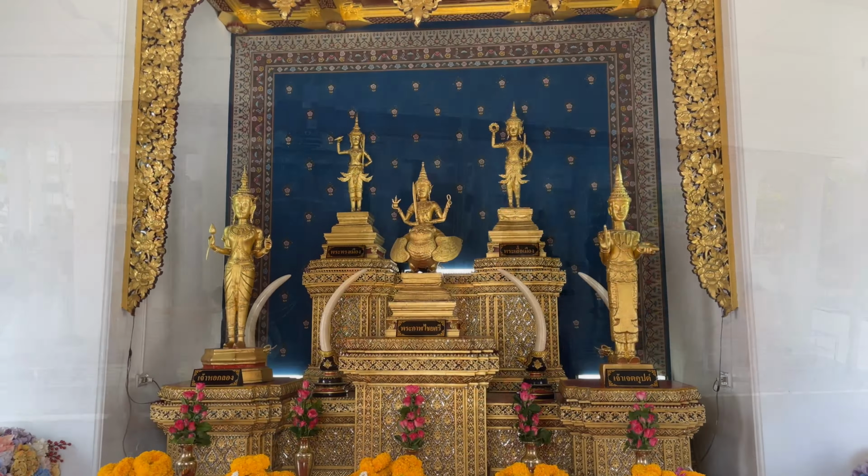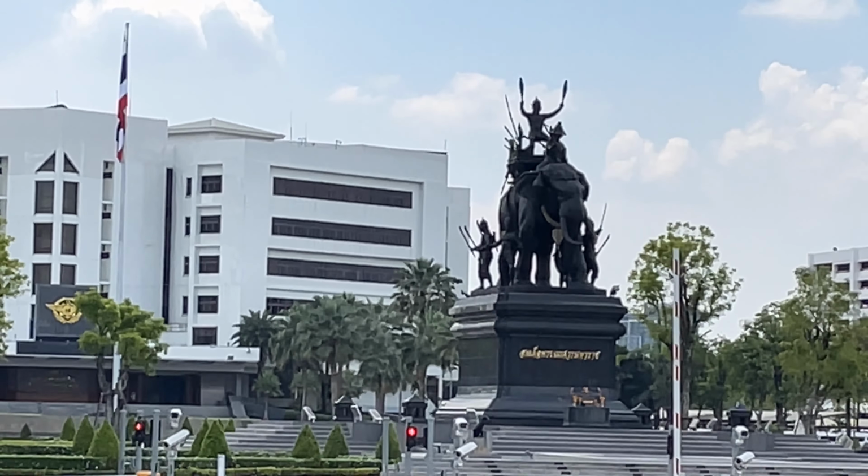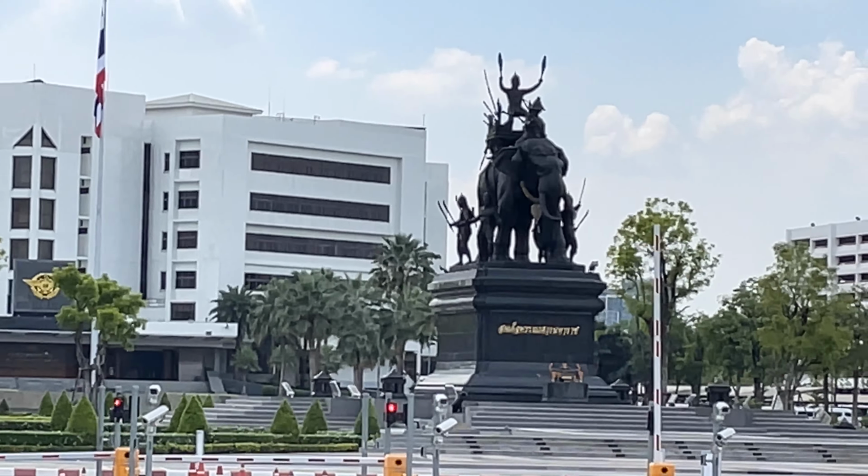So let's see. So this is the Royal Thai Armed Forces headquarters out here at Chengwatana. So it's a war elephant statue, and you can see he's right behind the head of the elephant, and then the general is right behind him, and then he has a guy behind that's hanging on a rope, and then 4 guys around him on the ground. It's a really nice statue, but it's one of those things that the army is kind of territorial, so they don't let you get up in there.